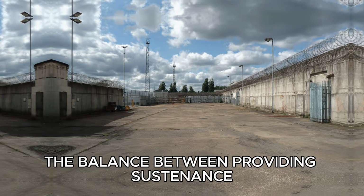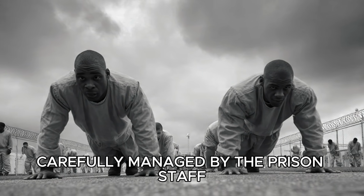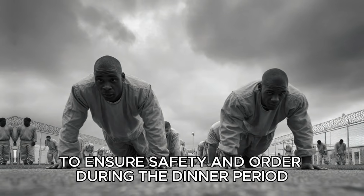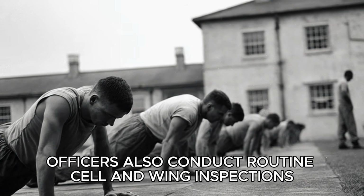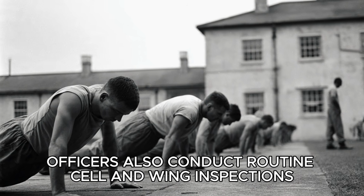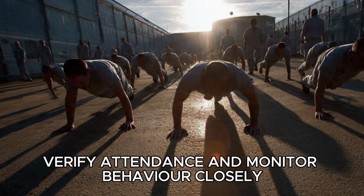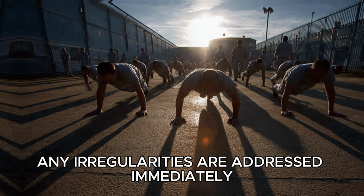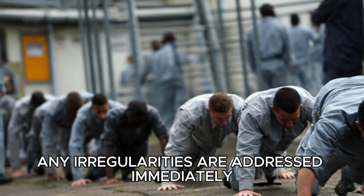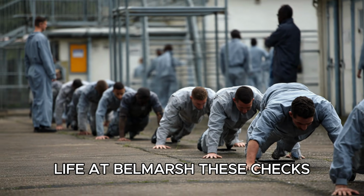The balance between providing sustenance and maintaining control is a delicate one, carefully managed by the prison staff to ensure safety and order. During the dinner period, officers also conduct routine cell and wing inspections. They check for contraband, verify attendance, and monitor behavior closely. Any irregularities are addressed immediately, reinforcing the culture of discipline that pervades life at Belmarsh.